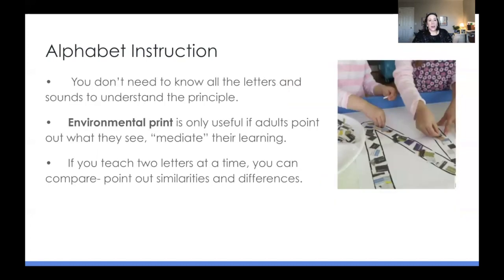You don't need to know all the letters and sounds to understand the principle. So we can start teaching them letter sounds and letters. You don't need to know all of them, but it's important that you learn them not over the entire school year, right?